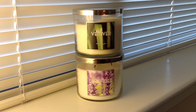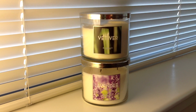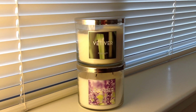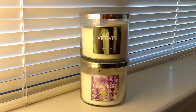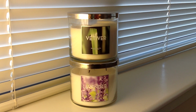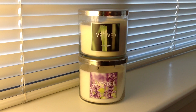I called the store today actually to check on that, and they said they must have been discontinued because they only had a couple left in lavender, nothing in vetiver, and that they were actually full price. Because I'd wondered if they were discontinued, maybe they were 75% off through the semi-annual sale. But the associate I spoke with said that the couple of lavender left are full price. So no idea really what's going on there.